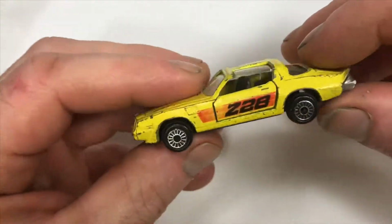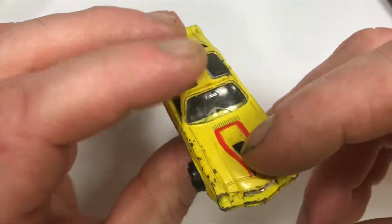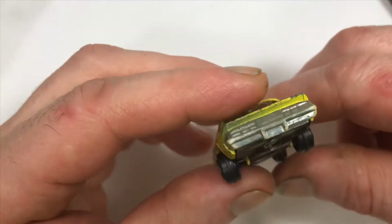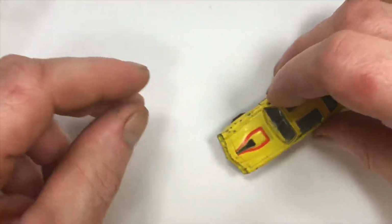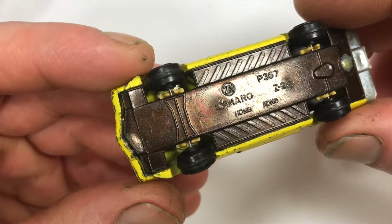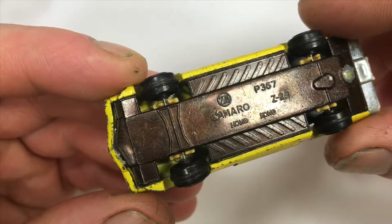Now lastly, what we have here is a Z28 Camaro. This is what I saw that I thought was really cool. The windshield is cracked and the paint job is pretty rough. But overall, the car is in decent shape. It rolls. It's got a nice roll to it. It's probably not a racetrack car, but it is an original Z. Mold number P367. Made in Hong Kong.